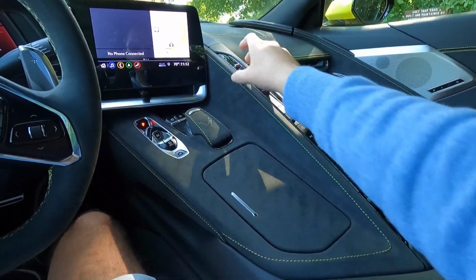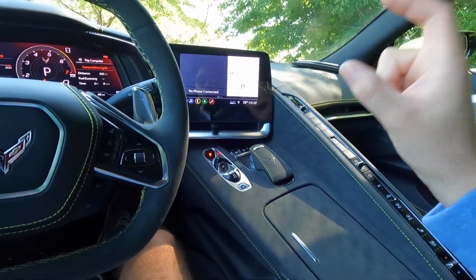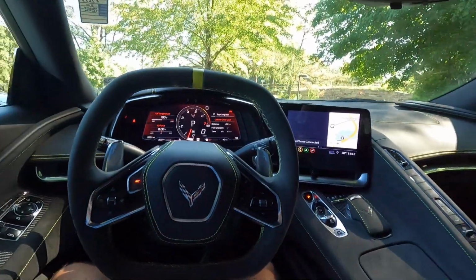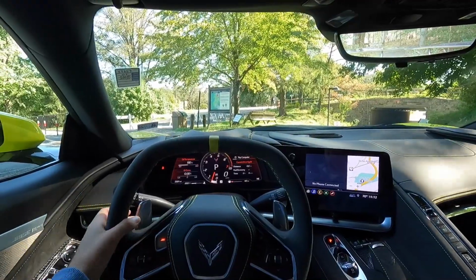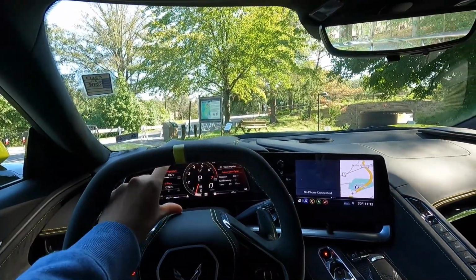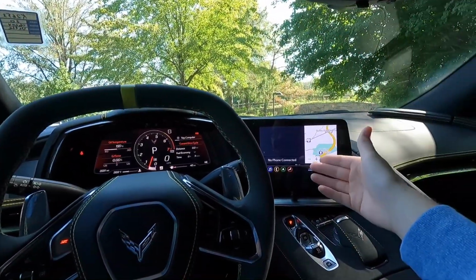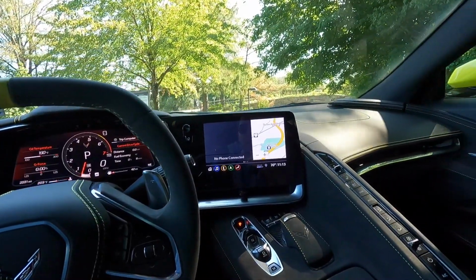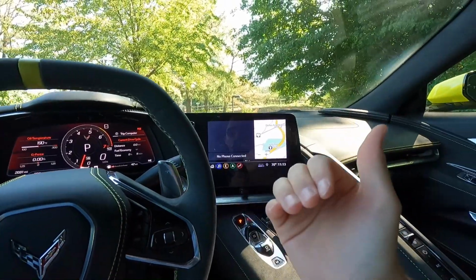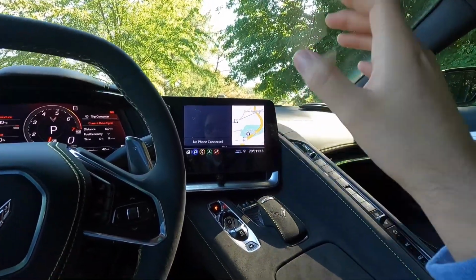It's definitely a lot easier to use, and it feels a lot more ergonomic, and it's very driver focused, which is something I really like about the C8. It feels like a cockpit. This is kind of where my eyes are, and you're sitting in here, you've got your steering wheel right here, you've got all the information that you need on your digital dash right there. If you're using Apple CarPlay or something like that, you've got your infotainment screen right here, which is also pointed at you, which is great. So like I said, very driver focused car.